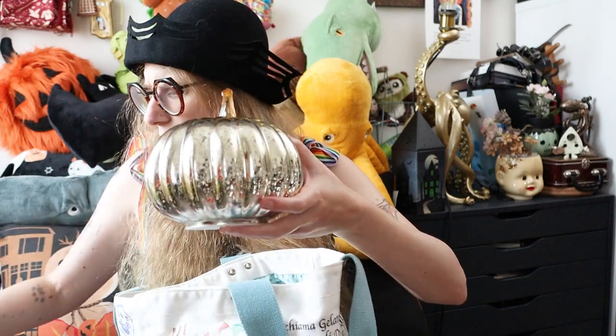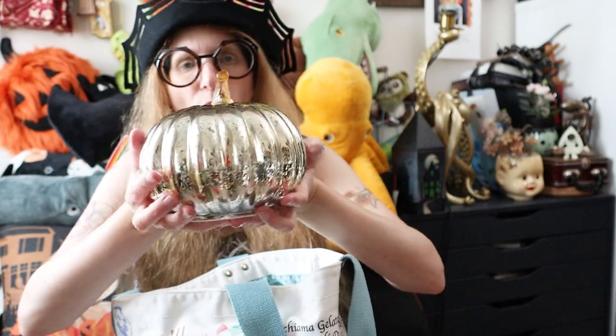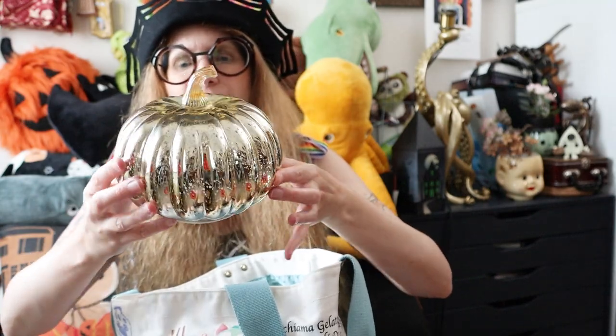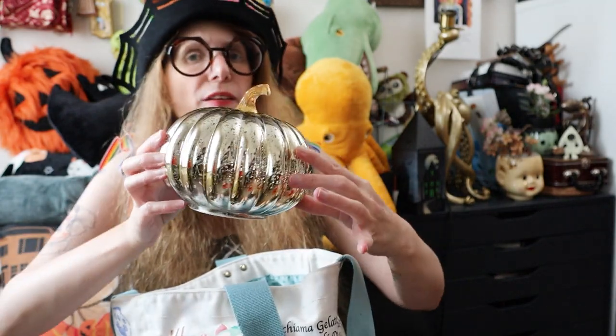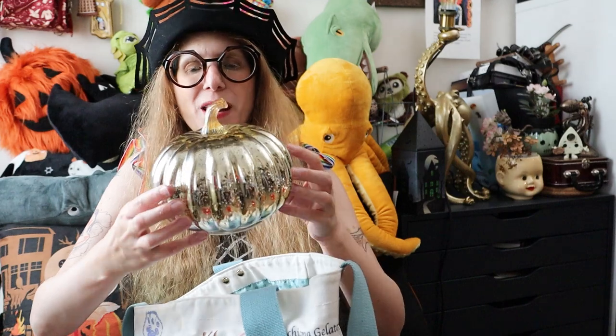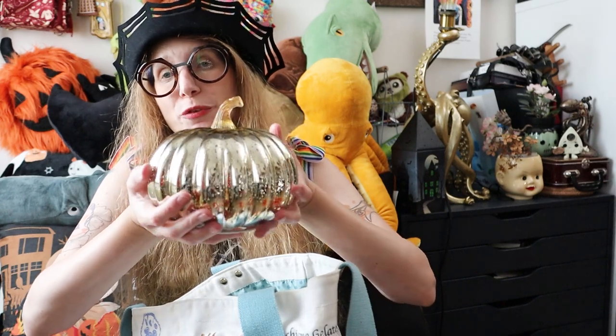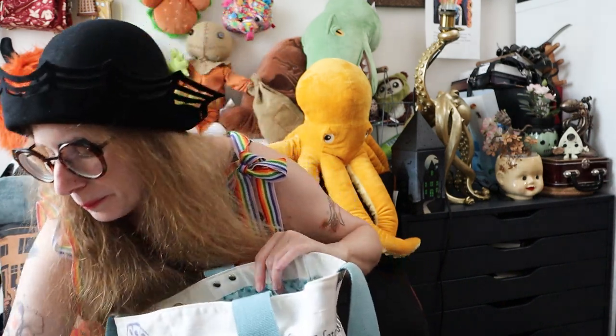Then this, I need to put batteries in, but this should... Why is there a random sticker? This should light up. Even if it doesn't, I think it's well pretty as is. And this was also from Primark, and this was €10, if I'm not mistaken. So for Primark, this is more on the expensive side, but it is just very, very pretty and kind of more classy. And yeah, I will find a spot for it downstairs somewhere.